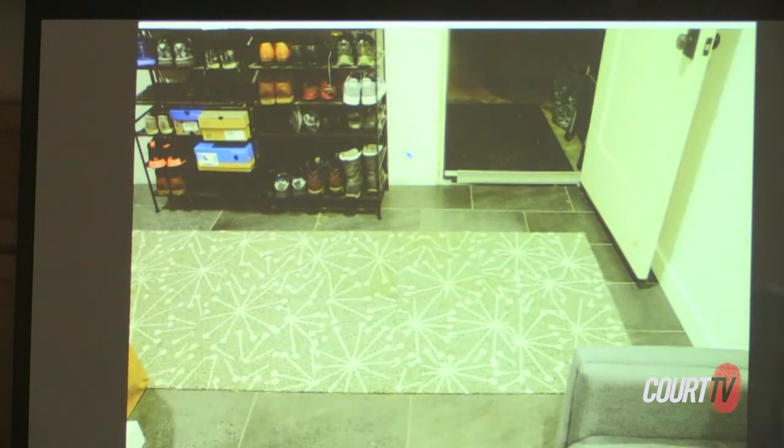Slide 22, how would you describe slide 22? The entrance to the front of the house, entrance to the left at the end of that rug, and then the entrance to the garage there at the top with the door open.